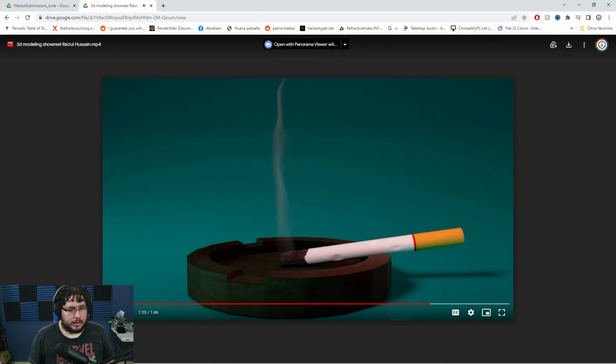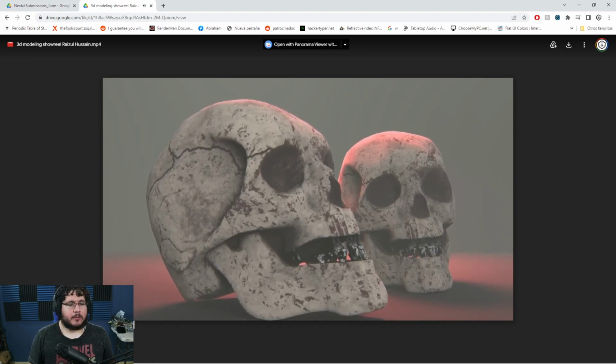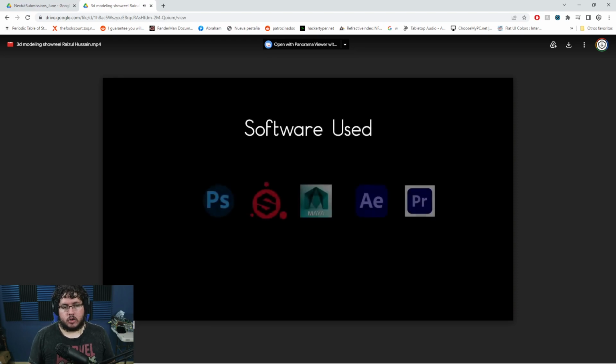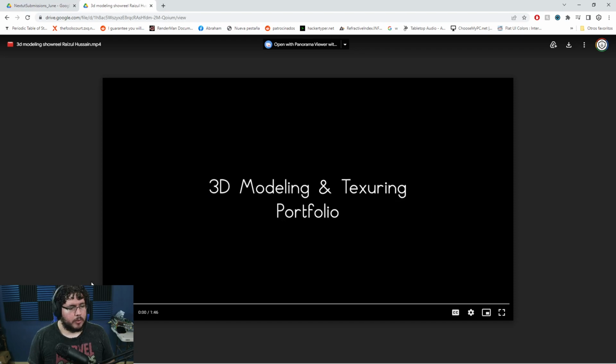Same for the skulls. I don't think the skulls right here are that impactful. The render is okay, but there are several anatomical things that you might need to remove. So yeah, okay, Photoshop, Substance, Maya, After Effects, and Premiere. That's fine. Cool. So yeah, let's take a look back.